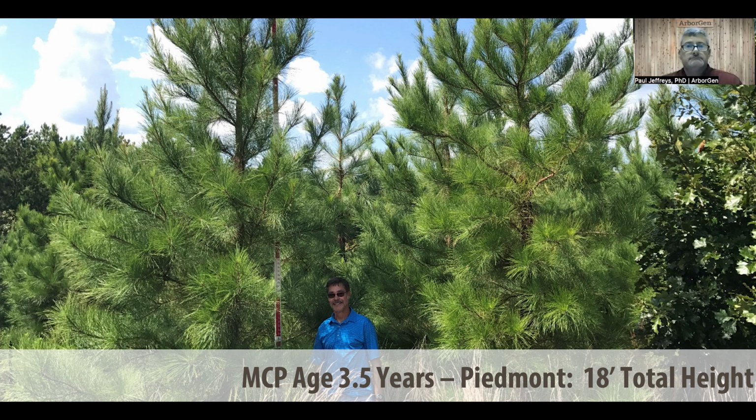Okay, have another question. How do prices compare for OP containers versus MCP bare root? Which would you recommend if cost is a concern? Again, it is always better to go with the higher genetic. That way there is less of a risk of planting trees and them not growing out and having the growth character or the quality traits that you're looking for in your final stand.